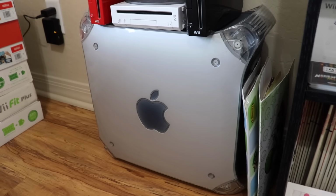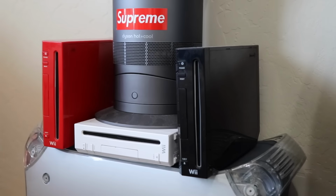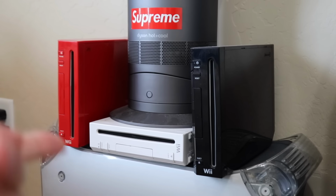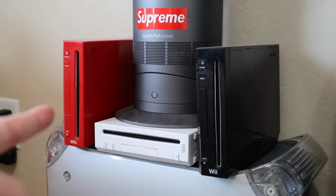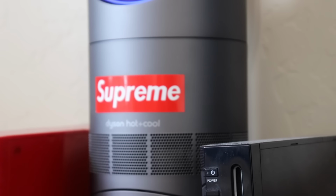On top of a Power Mac G4, we have my collection of Wiis. All from thrift stores and all of them work. My favorite one is the red one. Ironic Supreme sticker. I'm pretty sure it's fake. I got it off of eBay for like $1.